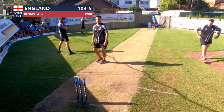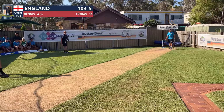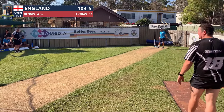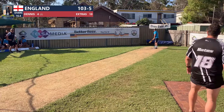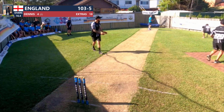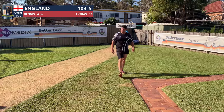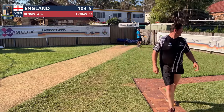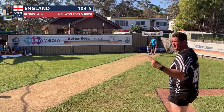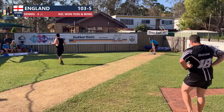Oh, that's got a big bit of life there from Perinara. He's given us a wide. I think it's hit the edge of the strip, which is where that life came from. And pulled into the leg side, dot ball. Well, umpire's called a halt to that over, but it was only a 5-baller. Only 5 balls in that one. Wonder if that will be important later on. Every run counts, as we've seen already in this tournament.